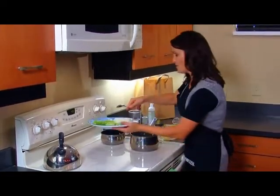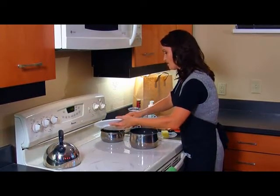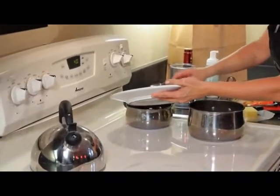All right, well, that butter's melted, so I'm just going to add some onions and some celery, and I'm going to let those saute for just a couple of minutes until they're soft.